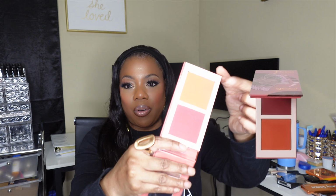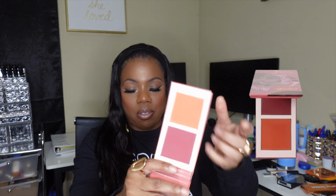And that's what volume 1 looks like. I love volume 1 because of the orange. I really love the orange. I really love MAC Devil blush, but this one is really good too. I like orange kind of blushes. I love that. And then I also like the volume 5.